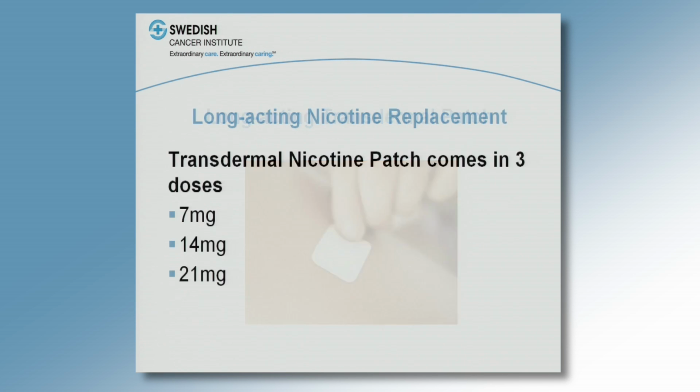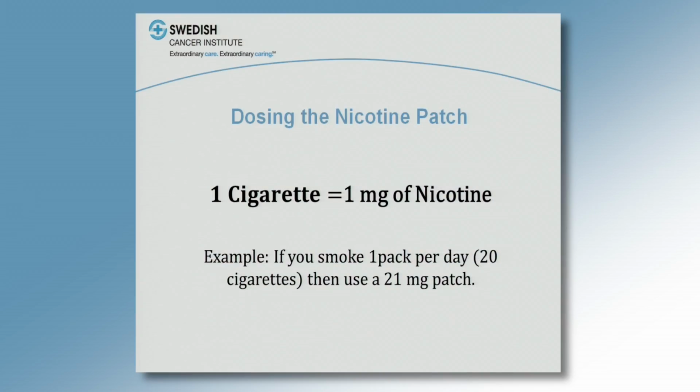Now, the patch comes in 3 different doses. We're going to talk about how to dose it, but it comes in 21 milligrams, 14 milligrams, and 7 milligram doses. Now, 1 cigarette equals approximately 1 milligram of nicotine. So if you're smoking a pack of cigarettes a day, you want to reach for the 21 milligram patch.